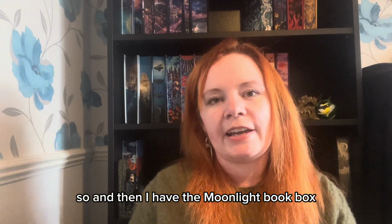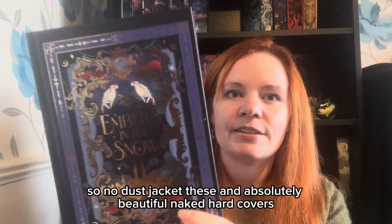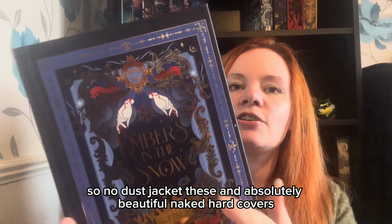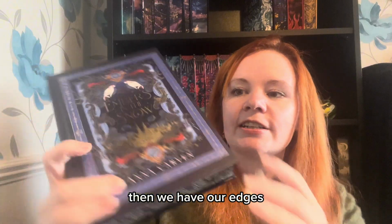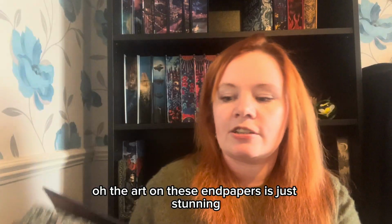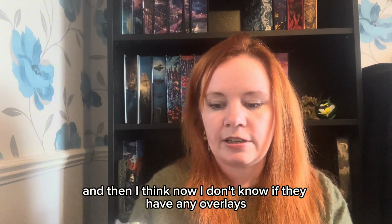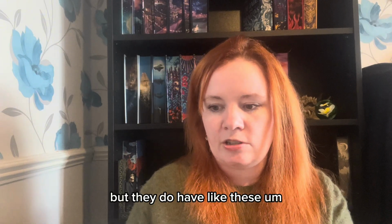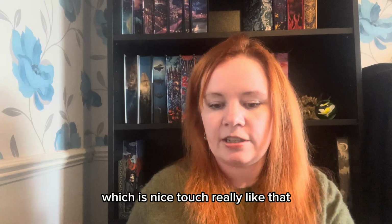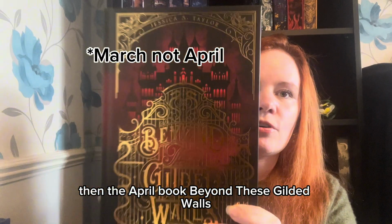So, then I have the Moonlight book box April May picks. This was the April one, I think. So no dust jacket with these. Absolutely beautiful naked hardcovers. Then we have our edges. Ugh, the art on these end papers is just stunning. Absolutely love that. And then I don't know if they have any overlays, but they do have this at the start of the chapters, which is a nice touch. I really like that.